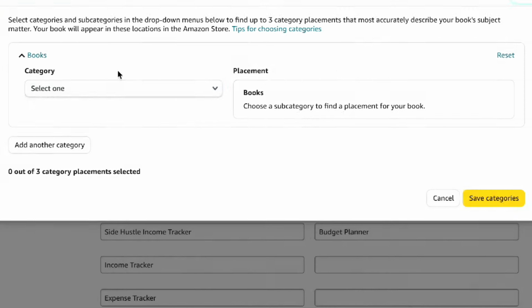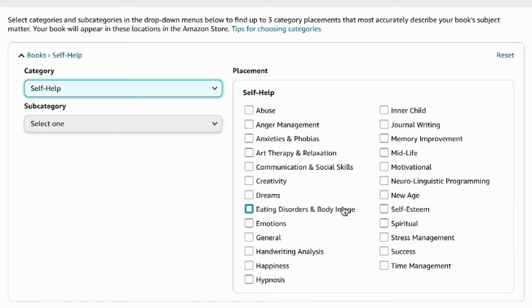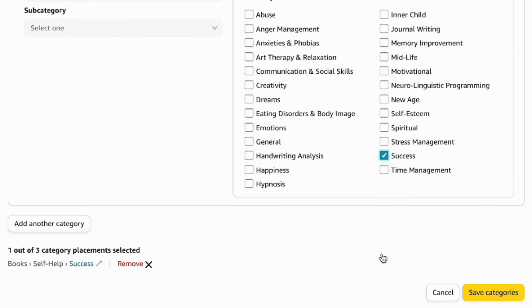Are there any sexual explicit images or title? I think Side Hustle is so sexy, but technically no. It is a low content book. All right, in terms of the category, I don't know if I found the correct one. Maybe I'll put it under self-help. And I don't know, let's put success for placement. And then you can add other categories, so you can just go with the ones that we talked about.